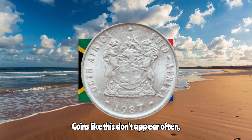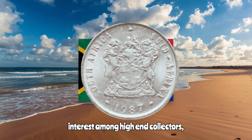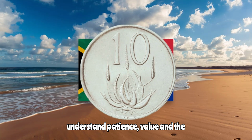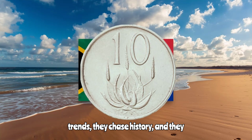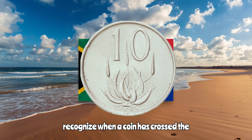Coins like this don't appear often, and when they do, they create excitement, competition, and intense interest among high-end collectors, especially among experienced men who understand patience, value, and the importance of owning something truly scarce. These collectors don't chase trends. They chase history, and they recognize when a coin has crossed the line from ordinary to legendary.